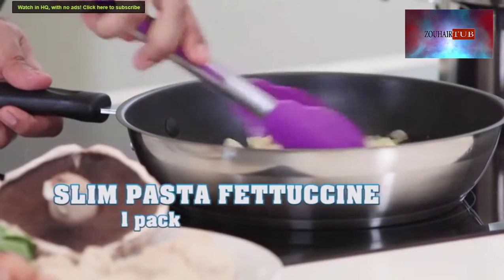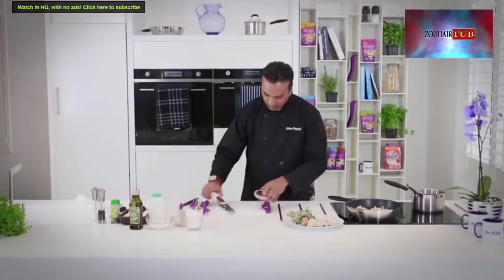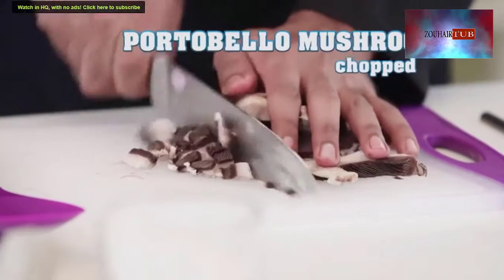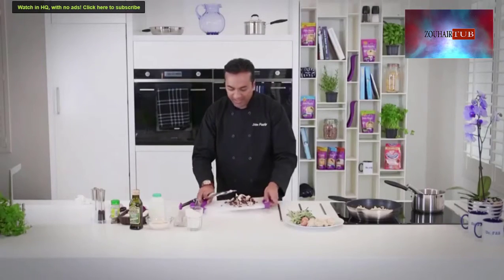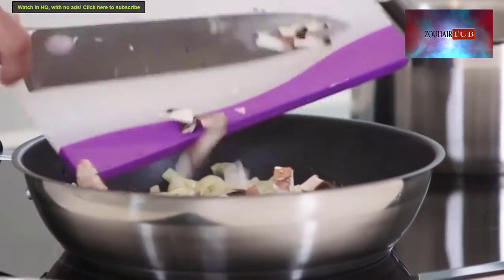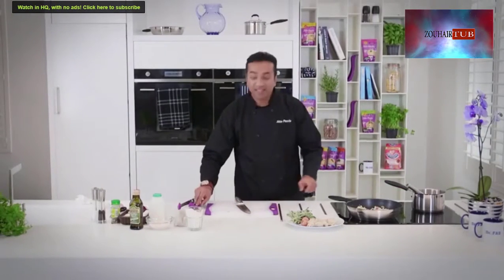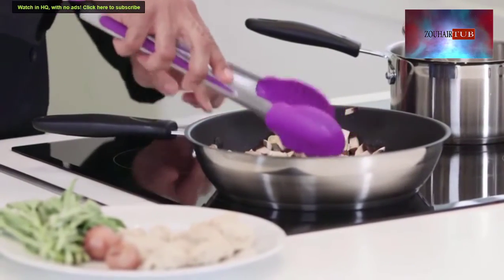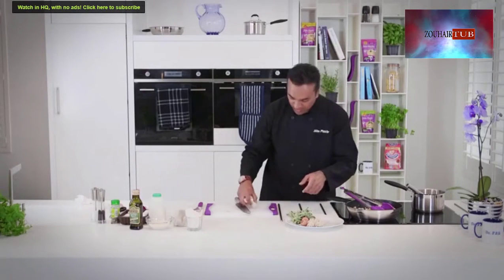pasta up. While that's happening, we'll add our mushrooms in there. Just roughly chop the mushroom up. And we'll add that mushroom with the pasta. So all the flavor, all the water which is released from the mushrooms is going to also cook and flavor the pasta. Give it a stir, increase the heat if necessary. We'll add our mock chicken in there, a few pieces of mock chicken.